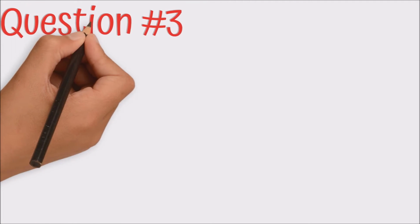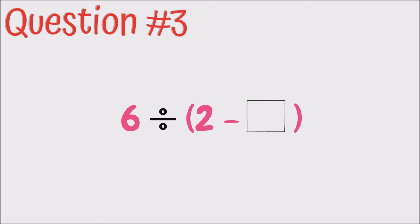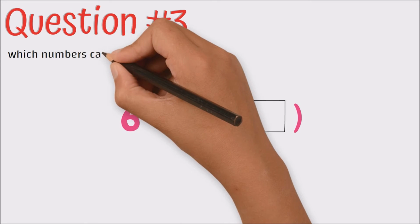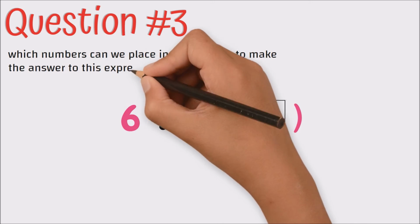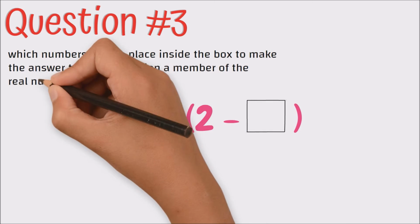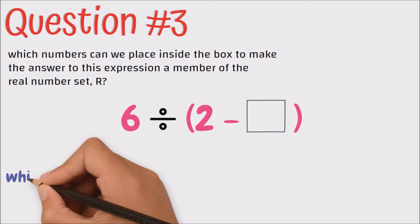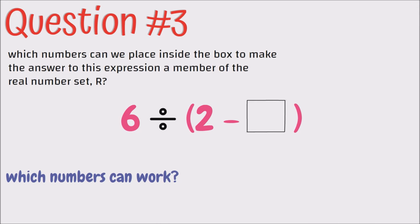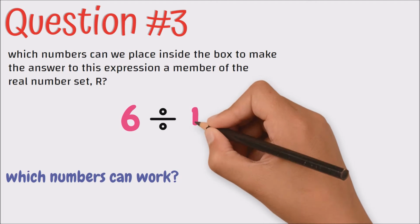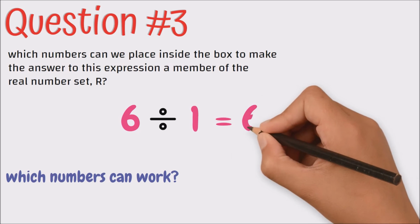Now on to our next question. Here we have a division expression, and the question is, which numbers can we place inside the box to make the answer to this expression a member of the real number set R? Now, by looking at this expression, let's try using 1 first. So by placing 1 inside the box, we have 2 minus 1, that would be 1, and then 6 divided by 1 is equal to 6.